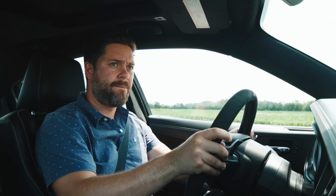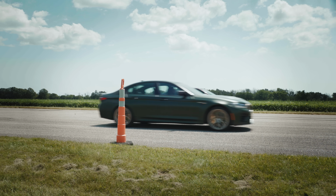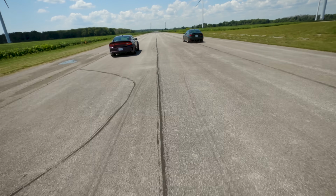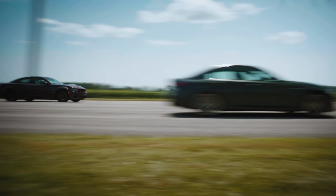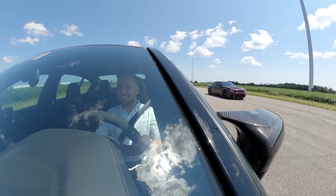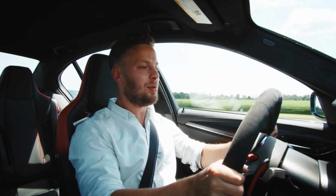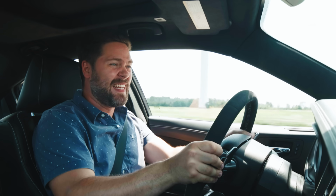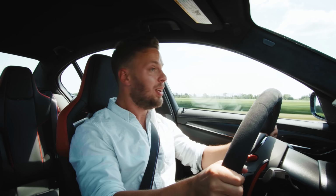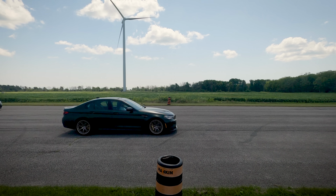All right, two-wheel drive. Okay, so Thomas has taken away my all-wheel drive advantage and I no longer have launch control. Okay, here we go. Okay, all right, keep me traction. It's a bit more fair. Okay, now my foot's to the floor. 160, 180. And he's pulling away at the top end. Oh, he's there, he's there.